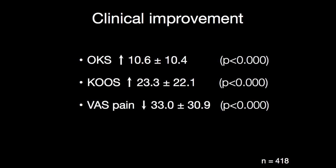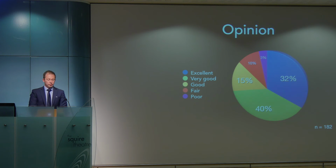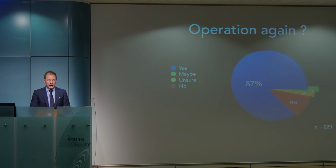Tibial osteotomy resulted in clinical improvement, with Oxford Knee and Coos scores increasing by 11 and 23 points. A visual analogue scale for pain reduced by 33 points. 87% of patients thought that their osteotomy was at least good, if not very good or excellent. And 87% would undergo the surgery again.